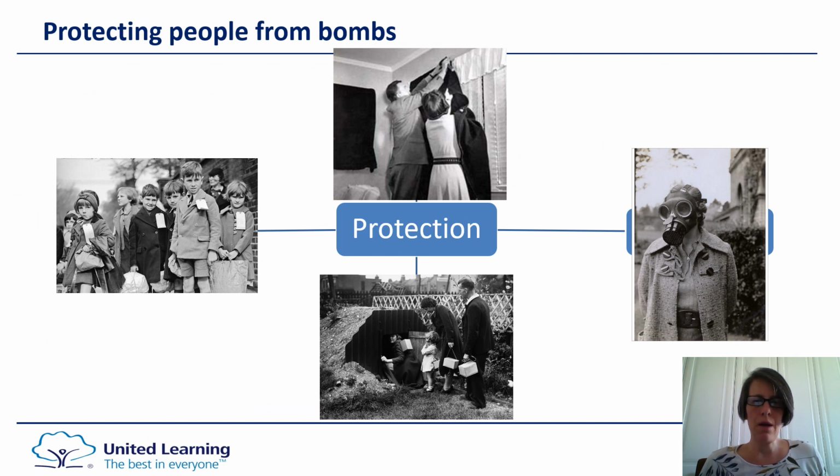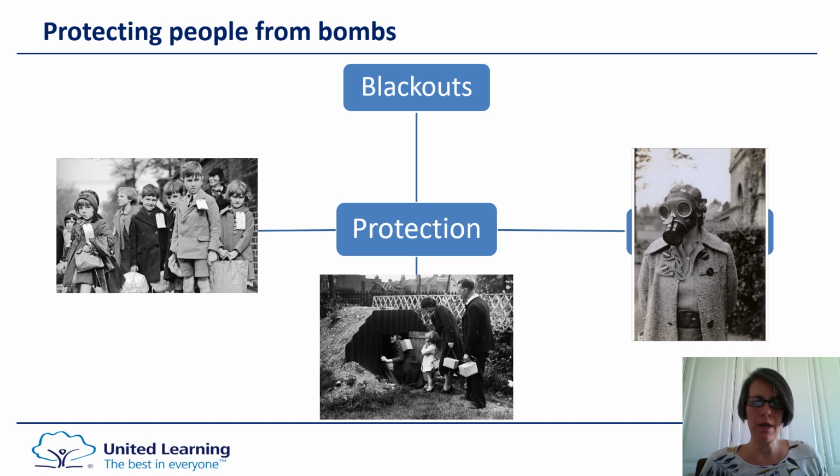The first one then is a picture of people putting up blackout blinds. These helped protect cities, particularly from raids by German aircraft, where if they blocked out the light that was coming from houses, it was much harder for the planes to see. So draw this spider diagram, write the word blackouts, and then one sentence to explain how this helped to protect people.